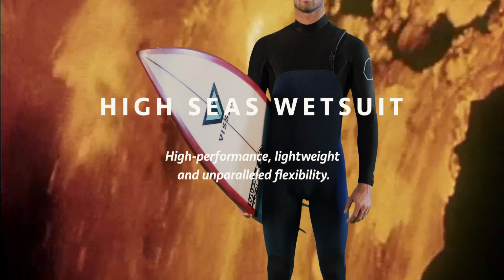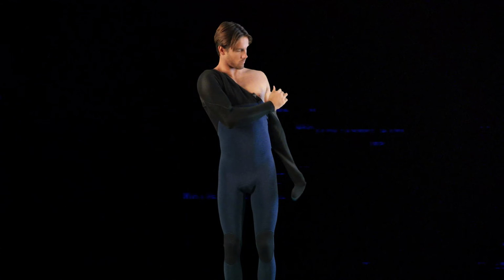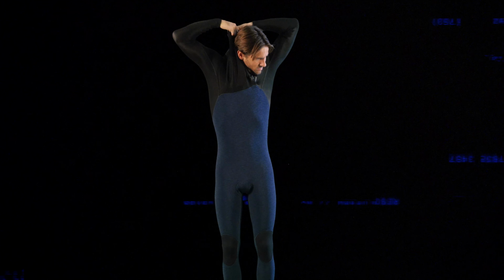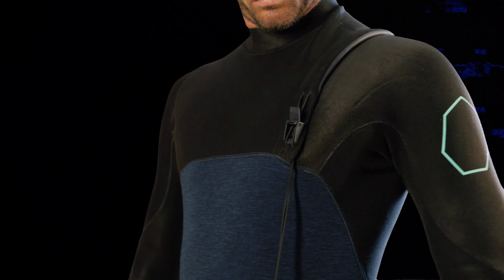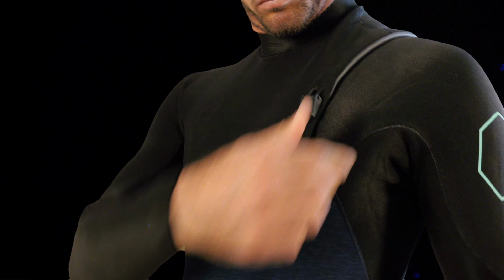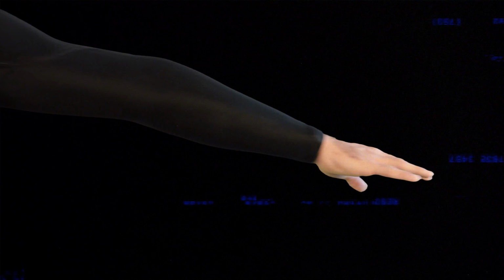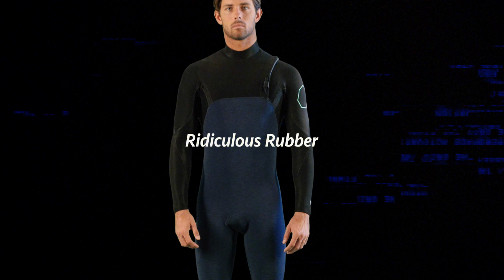The High Seas wetsuit, the go-to for a high-performance, lightweight wetsuit with unparalleled flexibility. A step up from the 7 C's wetsuit, the High Seas is Vissla's most high-performance wetsuit, engineered to be lightweight and flexible without sacrificing warmth. The no-zip entry minimizes bulk while maximizing the suit's elasticity and watertight capabilities. Go on then, give it a bit of a tug. That's what Vissla calls ridiculous rubber.